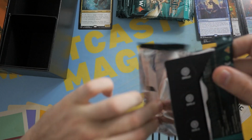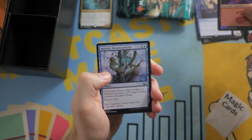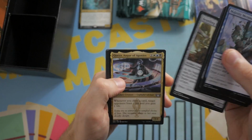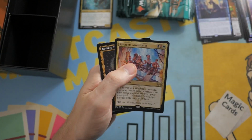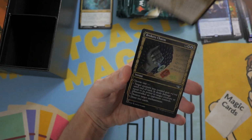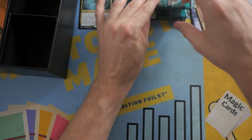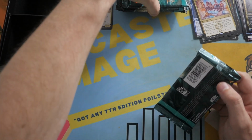Next pack here. My God. Come on. There's got to be something good here. Foil Mountain. And ooh, we got a River Tears Ascendancy. Oh my God. Bulky, but bulk, bulk, bulk. And then we get a Broker's Charm. This is insane. This is just straight up theft, my friends.